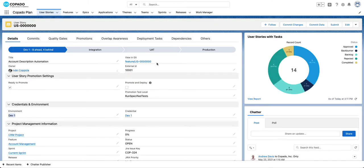Now in Copado, we commit our work against user stories that have been synced from systems like Jira, Rally, or other ALM tools. And here's an example of a user story with all of the requirements to inform my work. We always know where work is being done and where it needs to be deployed to next, and this gets everyone a consistent merge process.